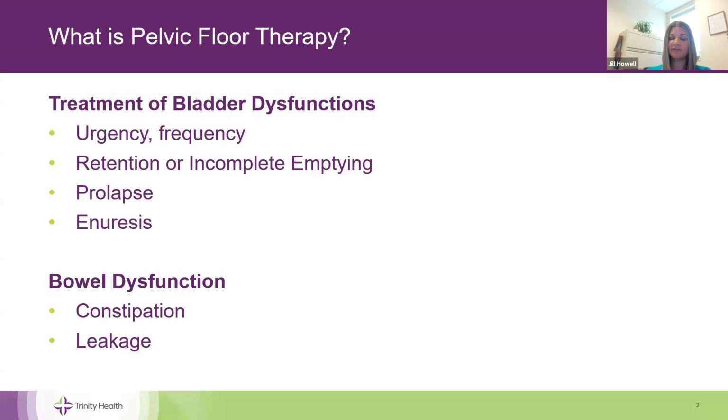You can also have what's called a prolapse, and you can have multiple different kinds of prolapses. Common ones are the bladder, the rectum, or the ureter. And they can cause lots of different complications as well. Another reason for bladder dysfunctions can be enuresis, and those are typically for children, and we treat children anywhere from 5 years and up, and enuresis is for bedwetting.